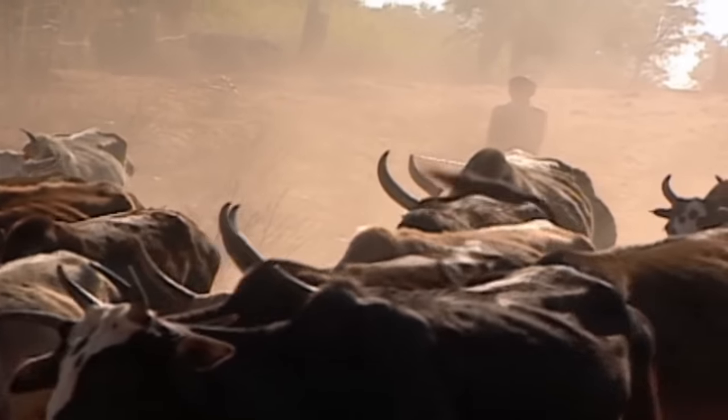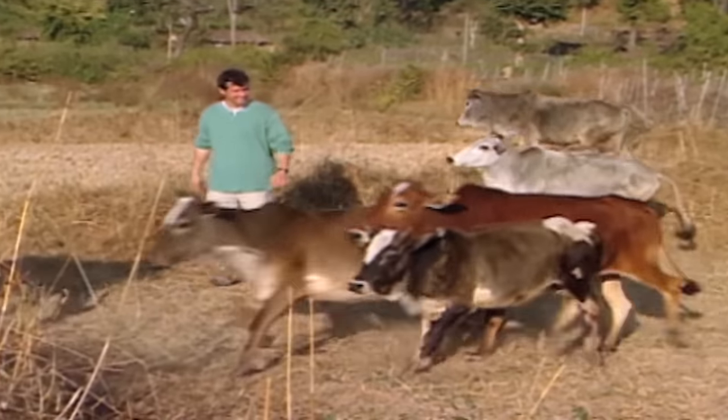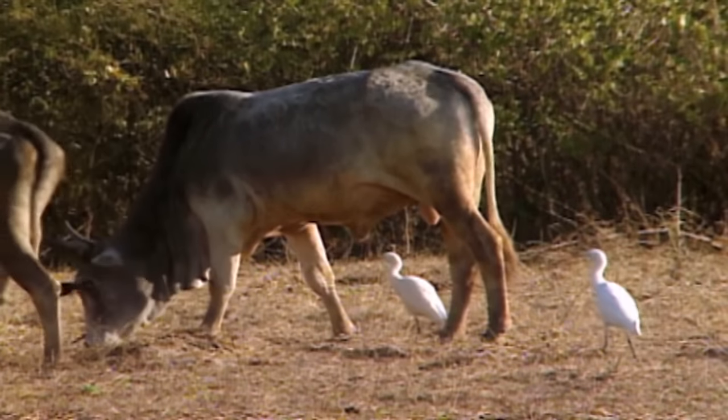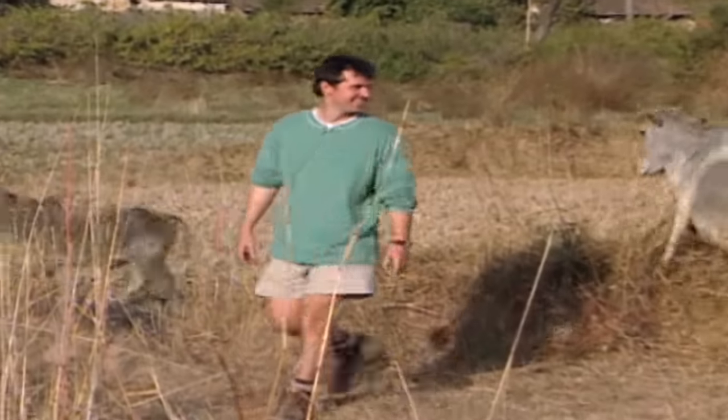Out to the fields, guys. Cows spend most of the middle of their day grazing, filling up their bellies with grass. And while they do that, it's time for us to get back to Animal Junction.